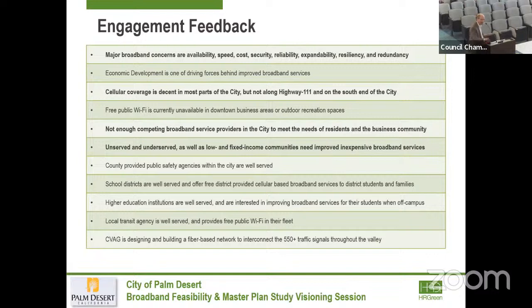Cellular coverage, and I think, Mayor, you asked us to put a little bit of focus on the cellular coverage during the study. Cellular coverage is decent in most parts of the city, but not along Highway 111 and south. There doesn't appear to be enough competing broadband service providers in the city to meet the needs of residents and the business community, and we'll see further evidence of that as I go along. Unserved and underserved, as well as low and fixed income communities, need improved and inexpensive broadband, maybe even free.